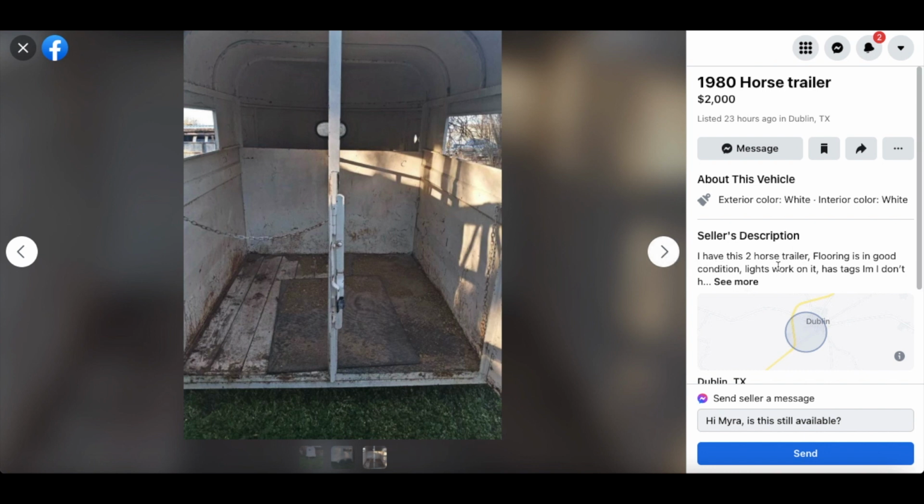You got a 2-horse trailer. Flooring is in good condition. Lights work on it. Has tags. I don't have title, only bill of sale. Asking 2,000. So what you're going to want to do when you find that is come down here, and you're going to want to send them a message. You're going to include that, is this still available?